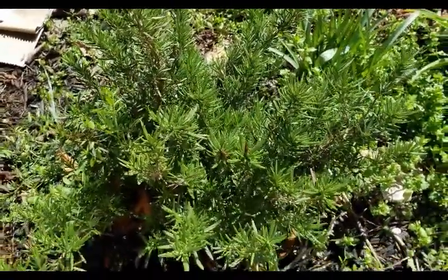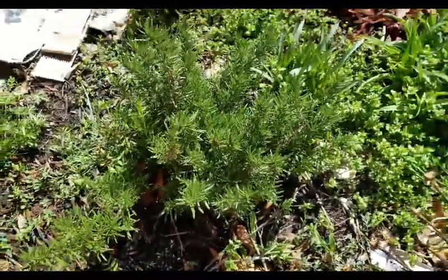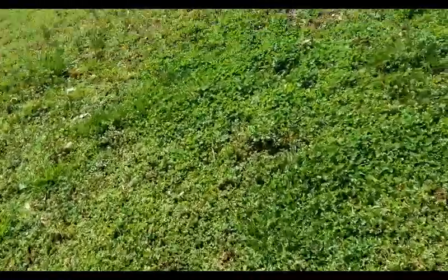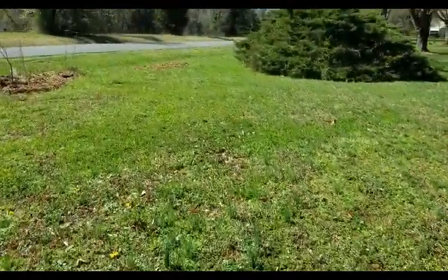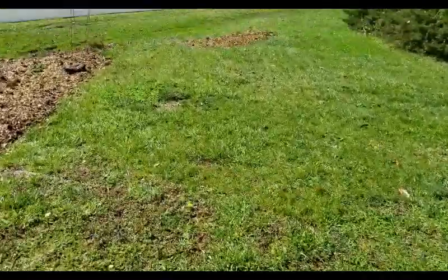Oh, my rosemary. I think that's the Salem. Is it Salem rosemary? Not sure. My Egyptian onions are over there, but we'll look at that later. Let's go. Y'all can tell I'm excited. It's been raining for days. I want to see how much stinging nettle there is. Oh, I love it. There's water all over the place.